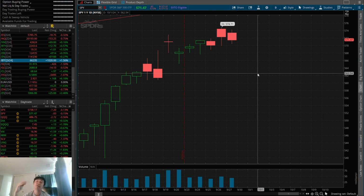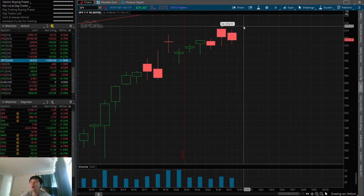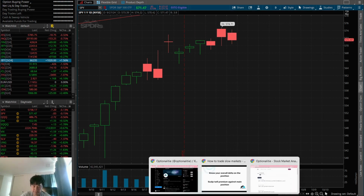If I got nothing out of it, that would be extremely tragic. But because of the active management of the trade, the scalping against it, the selling premium against my primary position, I was able to make $1,100, even though the market didn't exactly move perfectly in my direction.